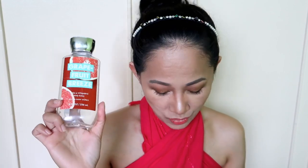Next product is this Grapefruit Breeze from the Body Shop. No, this is from Bath and Body. Actually, this was given to me by my auntie and I really love this scent. It smells so good. If I will be traveling again, I definitely want to grab this. This is wonderful. Totally, I would love to buy this again.